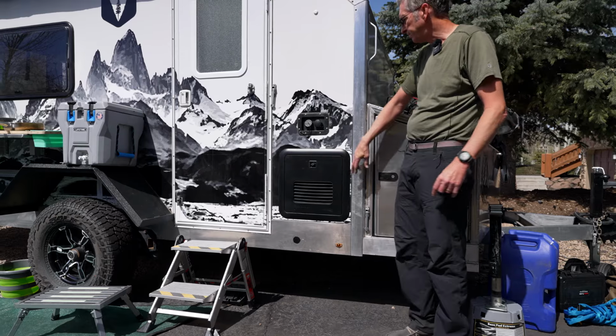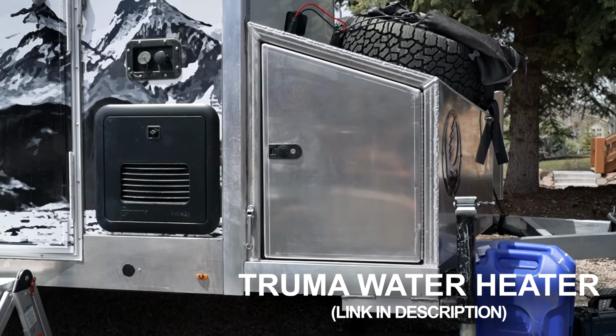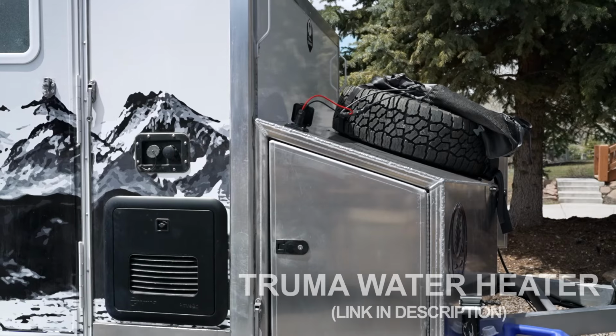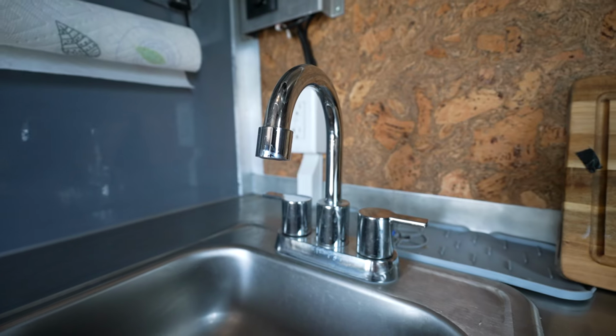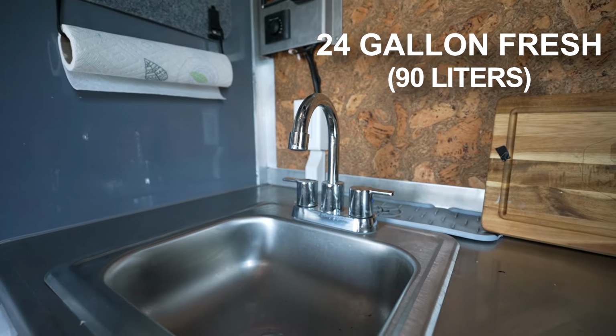Also, we have the Truma AquaGo Comfort water heater. We have a city water hookup and then manual water hookup. One of the things about the Trail Marker is it has a 24-gallon freshwater tank on the inside underneath the cabinetry. So we need more water than that.